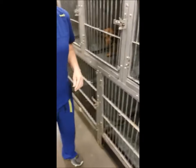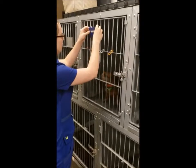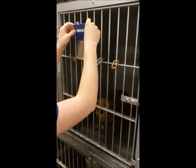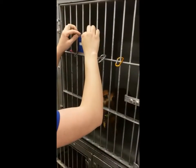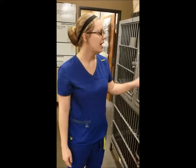I also have a cage card. This goes here, and this notifies all staff that this patient is here for a neuter, to ensure that this patient gets the proper surgery and the proper medications. You match his collar with your surgery chart, and you make sure that the cage card states that he is having a neuter and that that is correct.